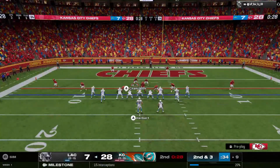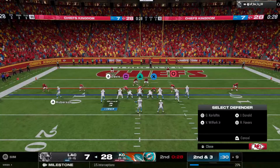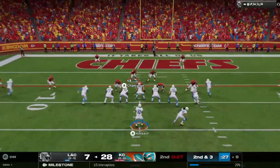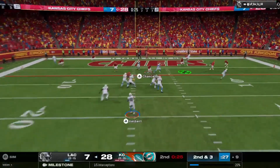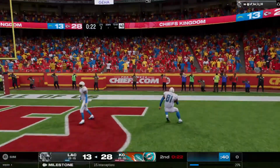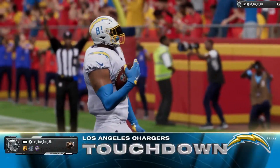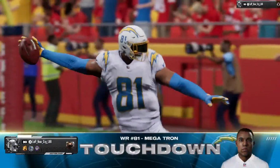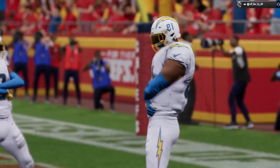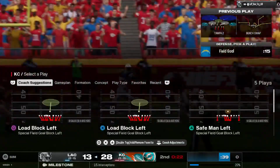Here's a 2nd and 3 coming. We'll go orange. Ready? From the gun, it's Herbert. He's got it at the 3. And he'll take it on in. Touchdown, LA. And that's a football to hold on to forever. His first NFL touchdown in his very first NFL game.